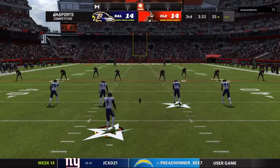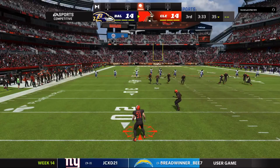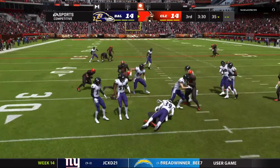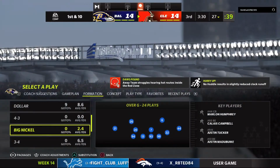This one tied at 14 now as he sends this one away. And a short kick taken at about the 16. And they'll get him down inside the 30 at the 27.